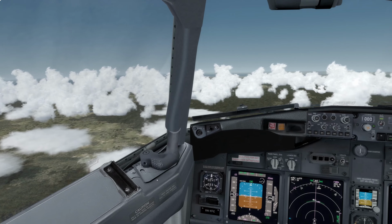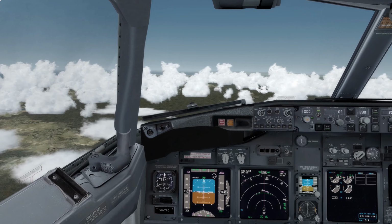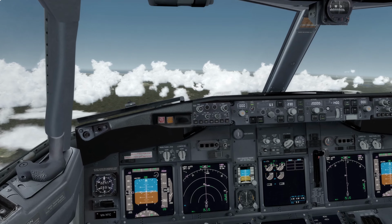And now we've reached our top of descent. We're about 29,000 so far, descending down, and the turbulence has started to pick up. It's going to be bumpy, it's going to be interesting.